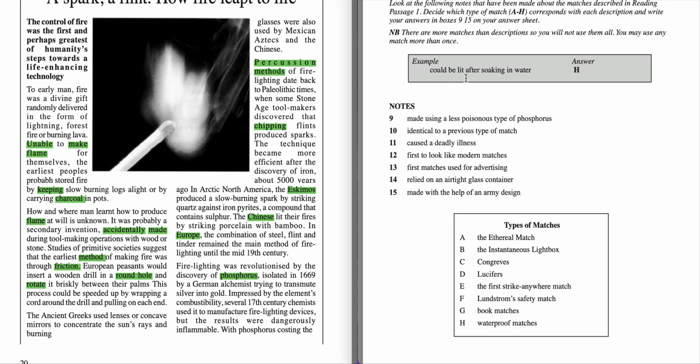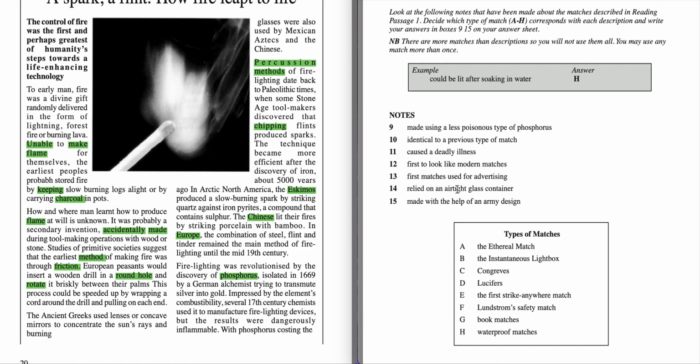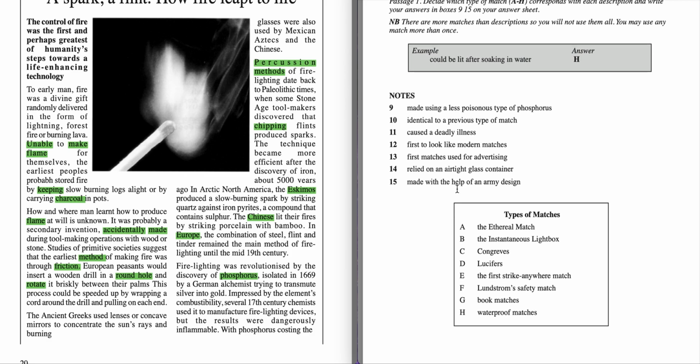Could be lit after soaking in water. It's H, which is here, waterproof matches. Do you guys remember I was saying we can use more than once? So actually we can use it. So let's see, it's question 9. Made using a less poisonous type of phosphorus.